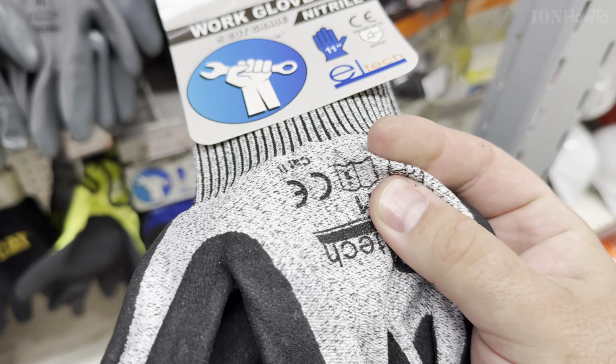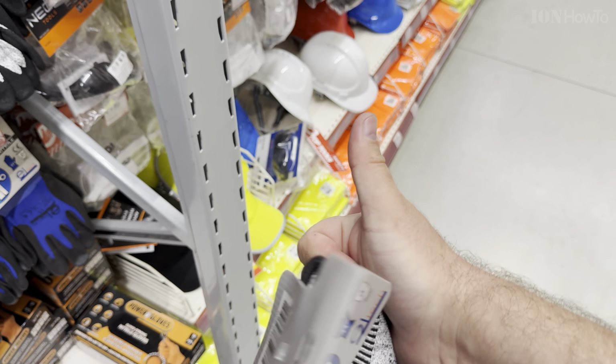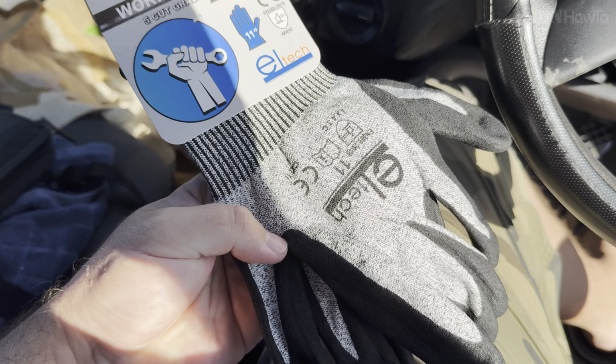I still have another pair, but I don't know where they are. With the protection gloves, it's easy to overspend, but these cut grade ones I think are pretty good. Okay, out of all those things, I bought the gloves. I needed some new gloves.